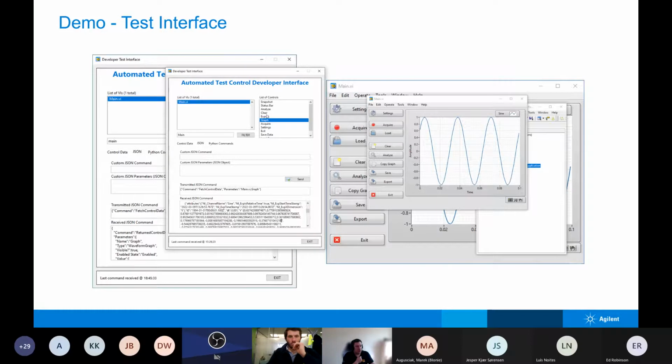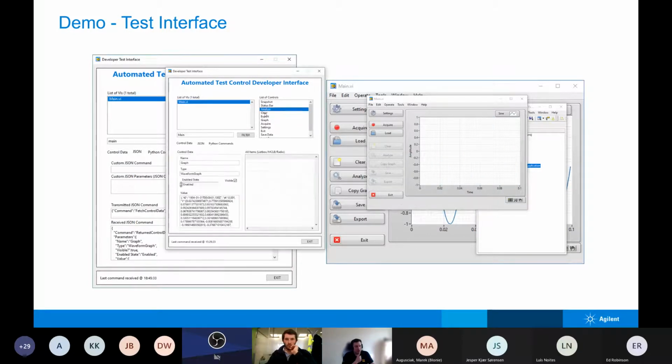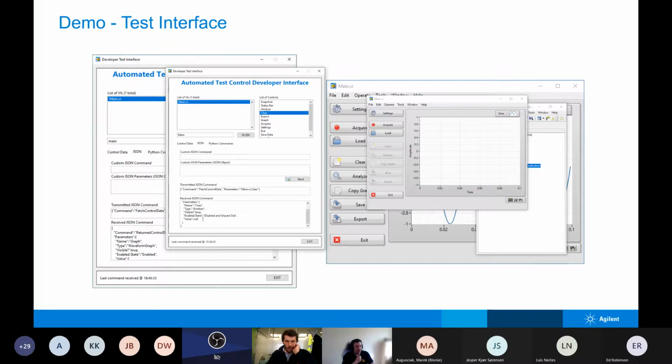I can also do something like select one of these buttons, and I can see that the default data that we return for everything is what's its name, what's its type, is it visible, what's its enabled state, and what's its value. So that's the typical kind of things that we're interested in in these tests. So if I clear this, my buttons are now disabled, and if I go back to clear, I can see that it's now shown as disabled and grayed out.